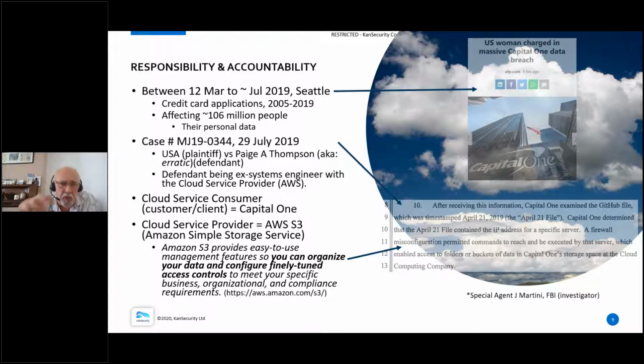And who perpetrated this? Well, this was actually caused by an individual by the name of Paige A. Thompson. She has the hacker handle, she's called Erratic. She used to be a systems engineer with AWS, and then moved over to Capital One. So she understood exactly how to compromise the Capital One systems and was able to do so, and thus there was this massive breach. Who is responsible and who is accountable?